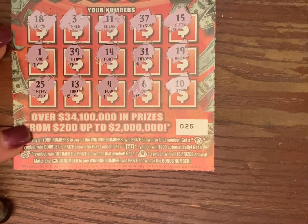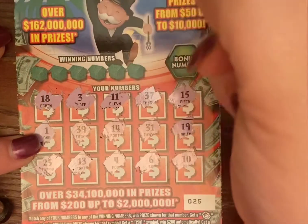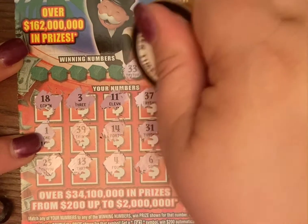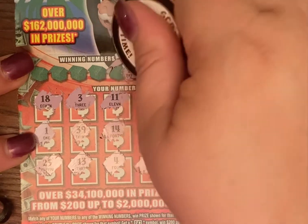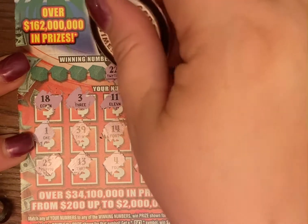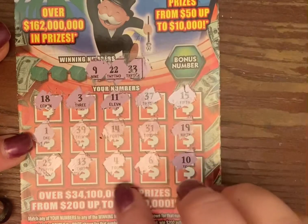Gonna have to do it the hard way. Slide it down, baby. They can't see. Oh, my bad. I forget to check the camera, y'all, and see what y'all can see. 33. We got a 31, a 37, and a 39, so no. 33. 22. We did not have that in the lower because that's the first time we've heard that. A 9. And our single digits were a 1, a 4, and a 6.